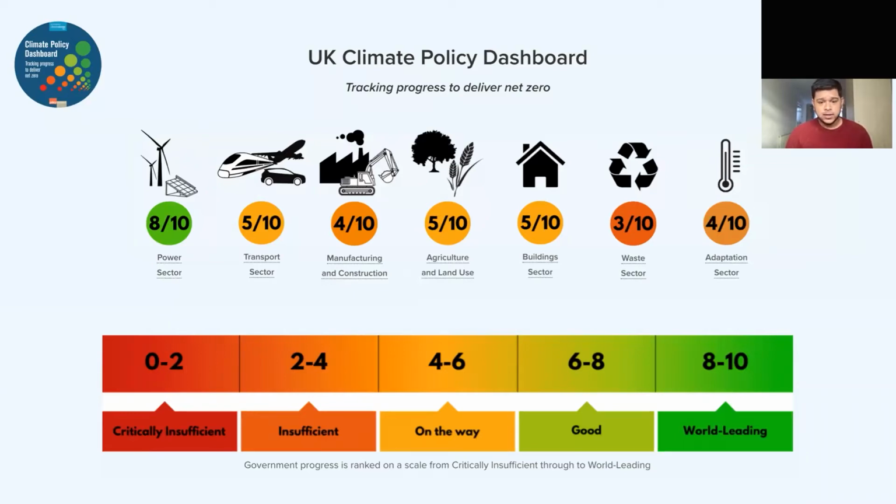The sectors we assess are power, transport, manufacturing and construction, agriculture and land use, buildings and waste. These sectors represented over 90% of the UK's emissions in 2019. The dashboard also assesses the government's progress in introducing adaptation policies, measuring how resilient the UK is to climate change risk, including preparedness for heat waves and floods.